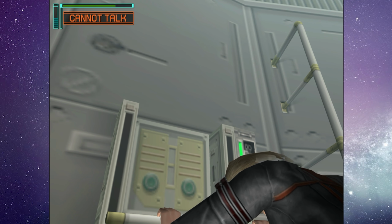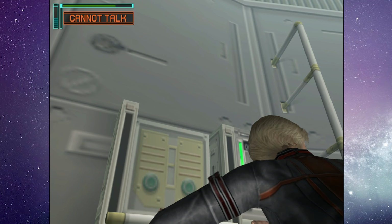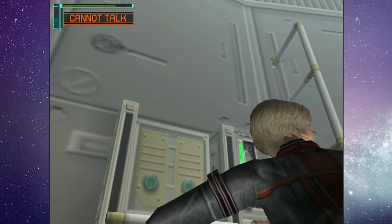Now ejecting experiment rack. All personnel must maintain a safe distance.